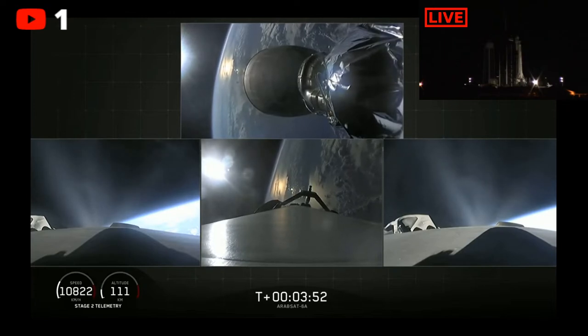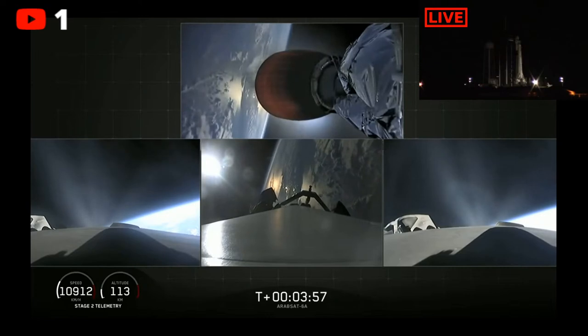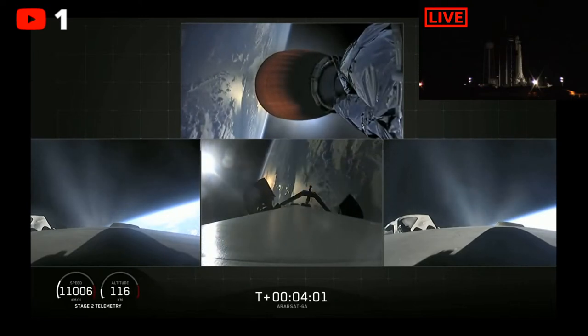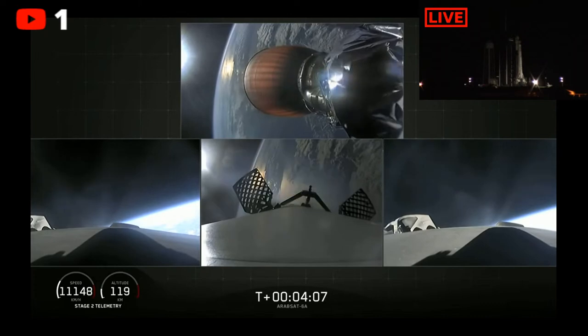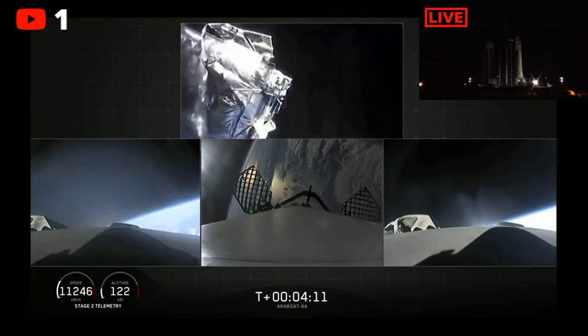Again, over the cheering, MVAC-D engine up on power. It looks good. Side boosters looking good, still burning on their way back to Cape Canaveral. Grid fins are out on the center core. Fairing separation confirmed. Here comes the fairing separation, and there it goes.